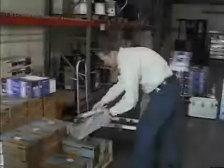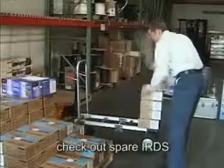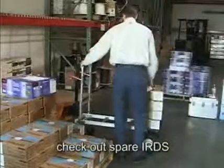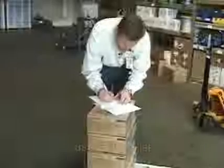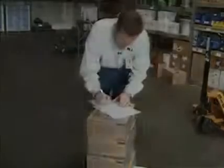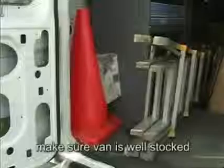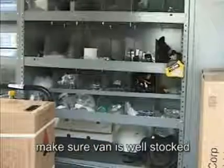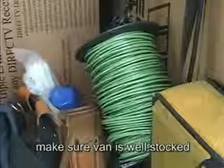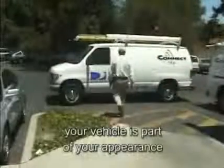Once the work orders are settled, you'll know how much equipment you'll need. It's always a good idea to check out some spares too, so a bad IRD doesn't ruin your whole day. Here's another tip. Use a checklist to make sure you don't forget some absolutely necessary small thing. Always make sure your van is stocked with all the items you'll need to complete your job. A well-stocked van is the key to a smooth install. Now we're good to go. And if I haven't mentioned it, a sharp-looking vehicle is part of your appearance.